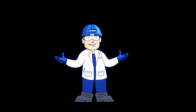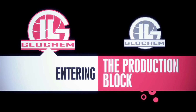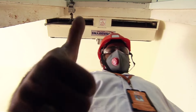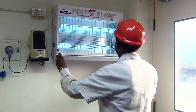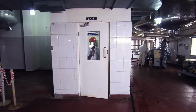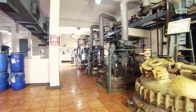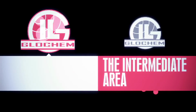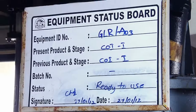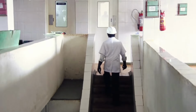Wait, though this may sound very basic, the following checks are very important before you proceed into the intermediate area. Please check the functionality of the air curtain. Ensure the insectocutors are clean and in working condition. And if not, clean and replace pads. Please make sure that you close the door behind you while you proceed into the intermediate area. So people, let's get on to our jobs.